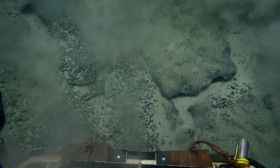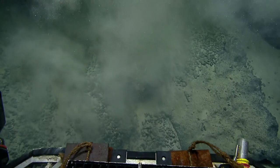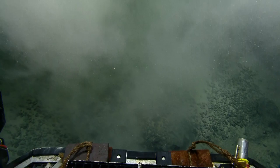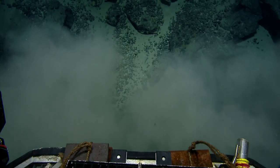So we're seeing a lot of critters up here, Megan. Or should I say down here, up on the seamount. Yep. We are down, but we are up higher than the surrounding seafloor. Are any of these animals dangerous to humans? I don't think so. We would never cross paths.